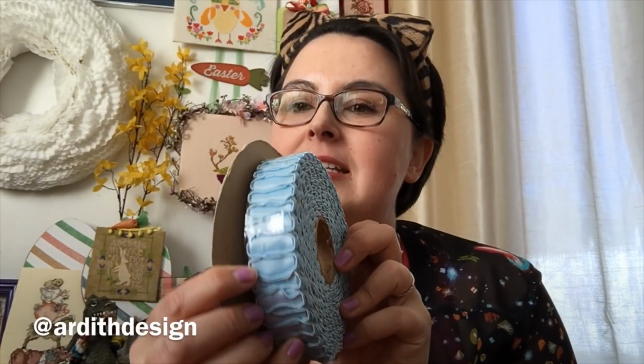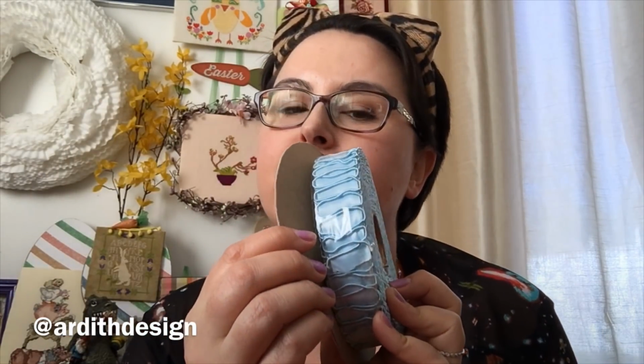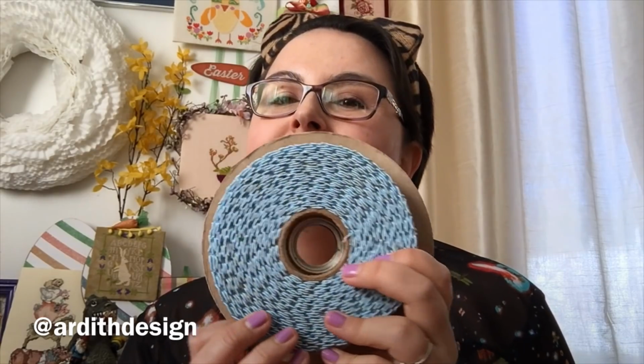I also picked up some ribbon, and I really liked this ribbon. This was not $1, but it was in the craft section. Let me see if you can see. I've never worked with this kind of ribbon before, so I liked the look of it. It goes like a windy river. I don't know what I'm gonna do with it, but if I see ribbon that I like and it's vintage, I like to pick it up.